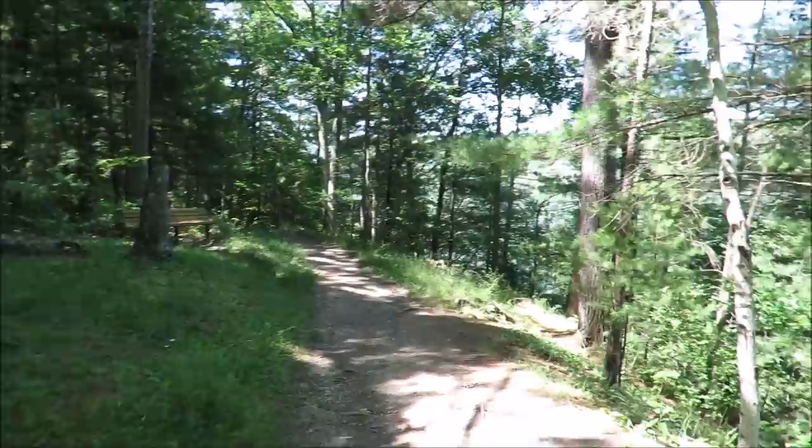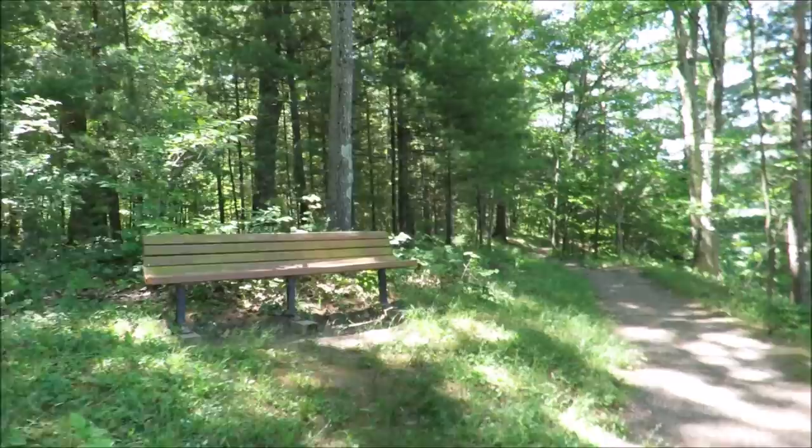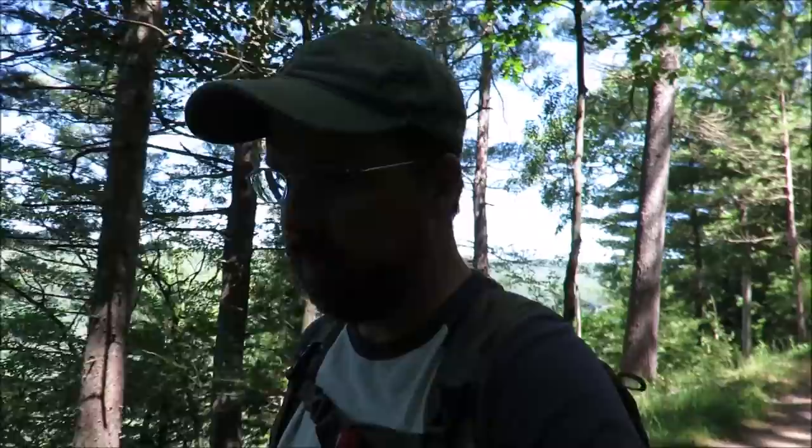And it's called the Overlook Trail for obvious reasons. You do get some overlooks. But I'm guessing there's probably a clearer one up ahead. Nice bench to sit on there. Man, it's just beautiful out here today. Last weekend was blazing hot, upper 90s. Today is just, like I said, in the upper 70s. Of course, we're in upstate Pennsylvania too, where it's a lot cooler. I'm wearing long sleeves this morning.